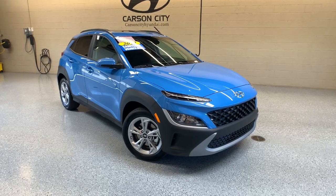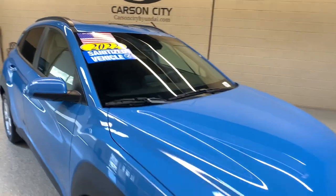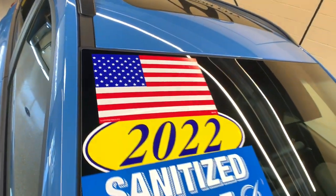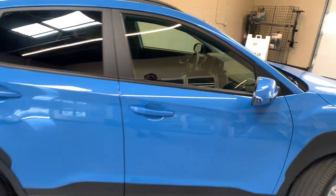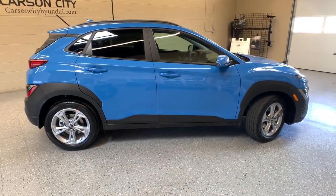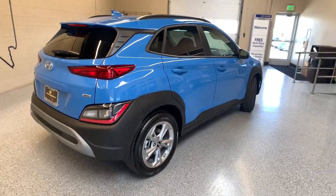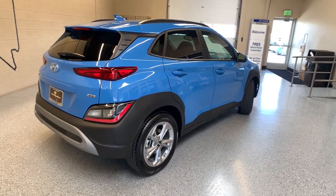Enjoy the view of this 2022 Hyundai Kona. Infuse every drive with a fresh sense of fun in this spirited and tech-savvy Kona. You'll love its easy-to-use infotainment system, comfortable cabin, and versatile crossover capabilities, as well as the confidence that comes standard thanks to its suite of advanced safety features.